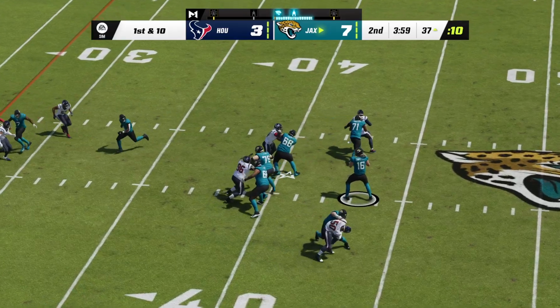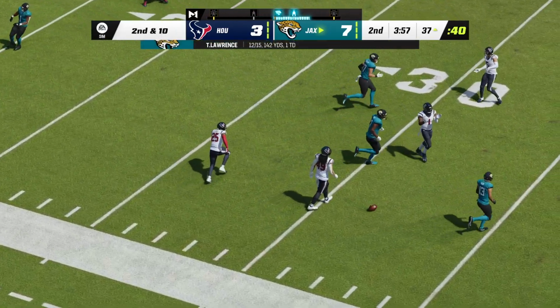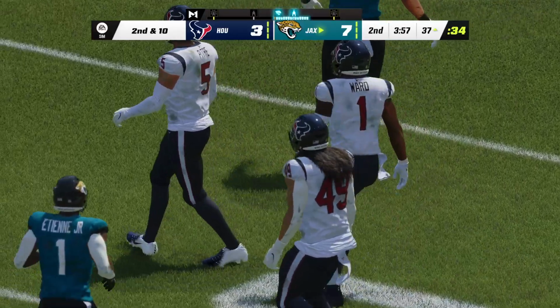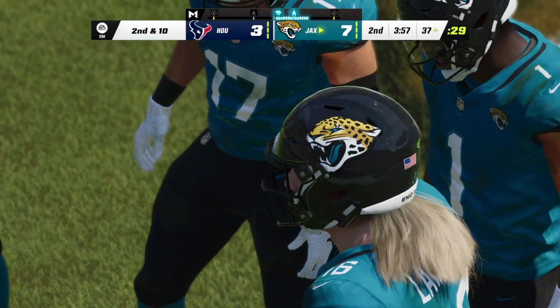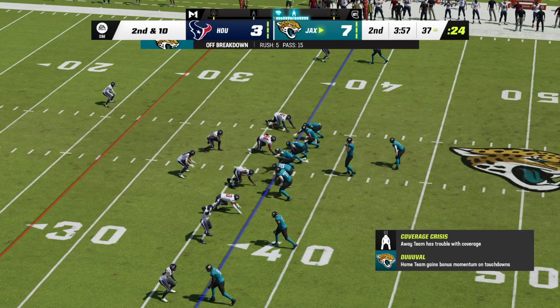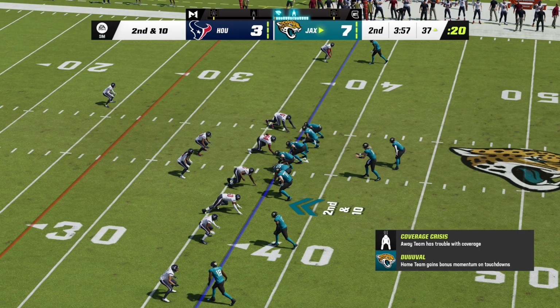Now Lawrence on 1st down. Oh, he was hit as he threw it there, and that one winds up incomplete. They had their backs up against the wall a little bit, and they come through by forcing an incompletion. Now they've got to continue to ratchet up the intensity a couple of more times and get off the field before giving up any more yardage. Line of scrimmage, again the 37 as they line up 2nd and 10.